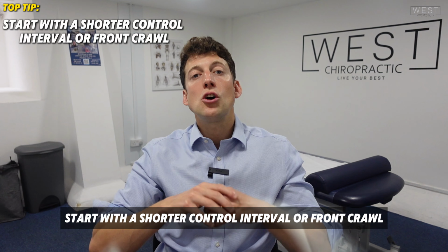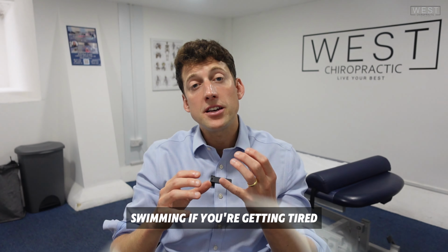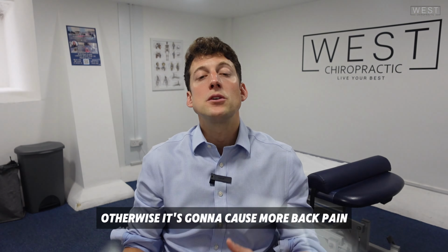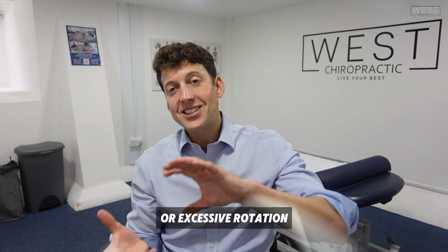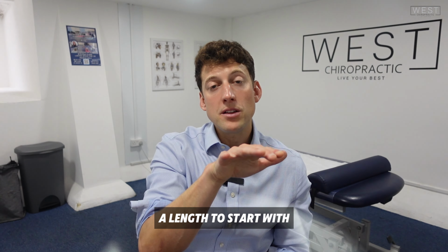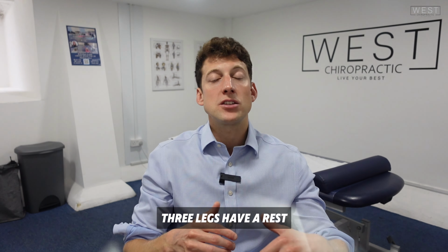So top tip, start with a shorter controlled interval of front crawl swimming. If you're getting tired, then have a break, and you need to make sure that that form is not going, otherwise it's going to cause more back pain. Swimming with poor form can lead to overextension of that spine or excessive rotation, which is going to put stress on the lower back. Just really make sure that you're doing, say, a length to start with if you're getting back into swimming, and then build to 2 lengths, have a rest, 3 lengths, have a rest, 4 lengths, have a rest.